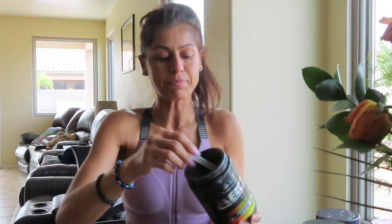It's kind of clumpy. And then when you go to shake it up, it doesn't mix so well. I usually put ice in my pre-workout, so that actually acts as an agitator.